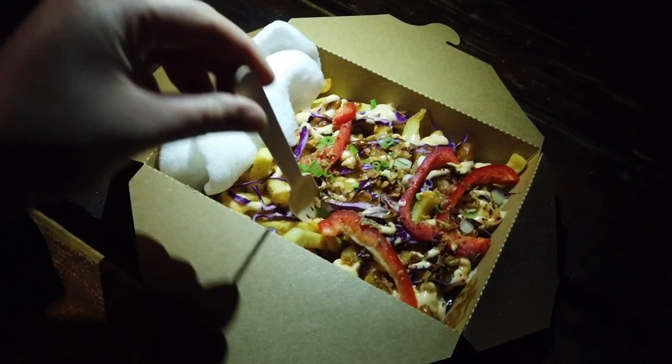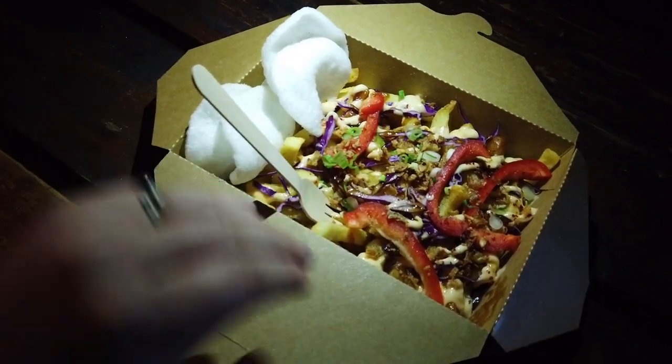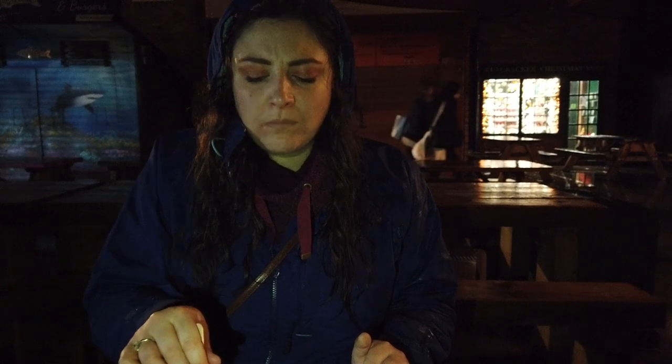Here we go. So here are the topped fries. We just got one in the end because we thought they were so big. So we're going to share this and then maybe get another few treats. Apparently they make their own sauces and it is very, very good. Delicious. That was incredibly delicious.